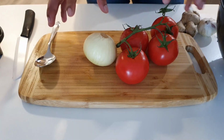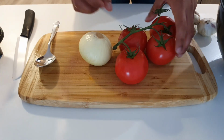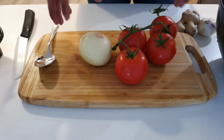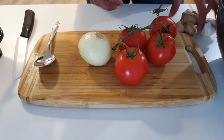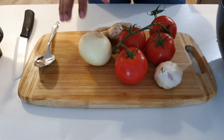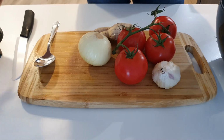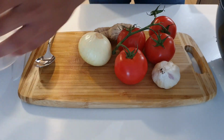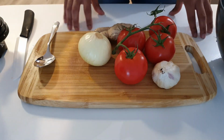Okay, so now we're gonna move on to the marinade of the chicken. This is not technically a very traditional step, but I really believe it works and it gives a good flavor. So we have 4 major ingredients in this: tomatoes, onions, ginger, and garlic. And I'm gonna use a blender later on, or a food processor, just to make my life simple, because I don't wanna spend hours chopping everything.